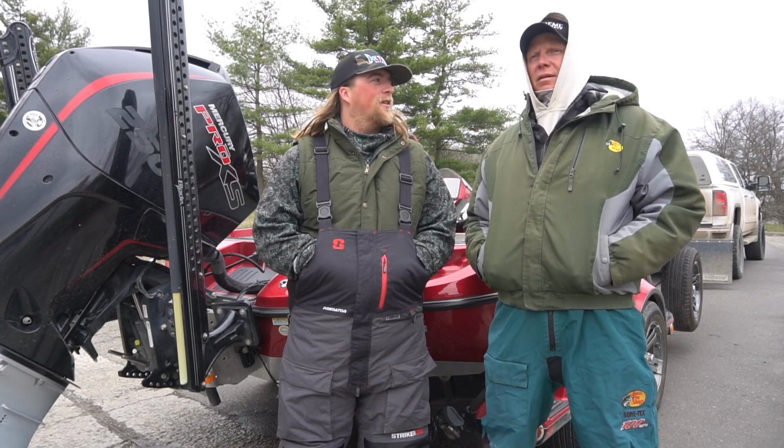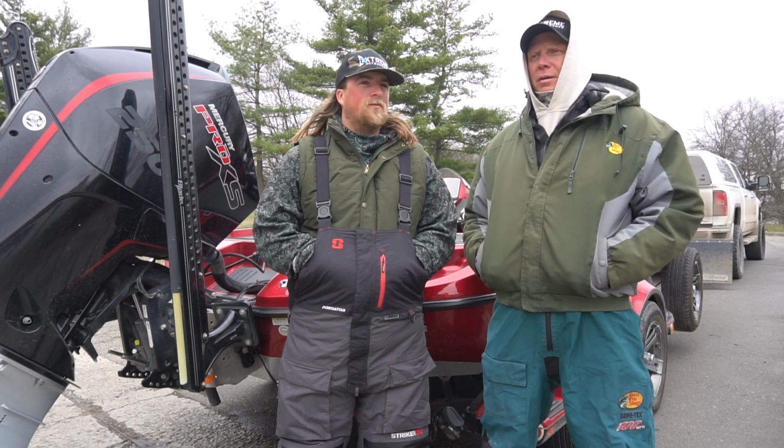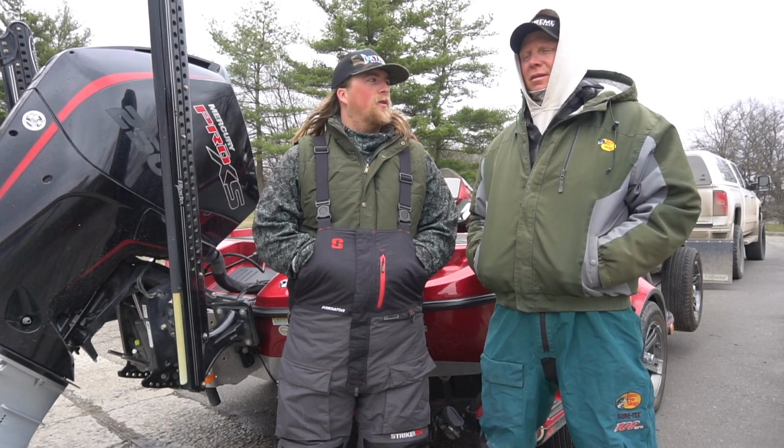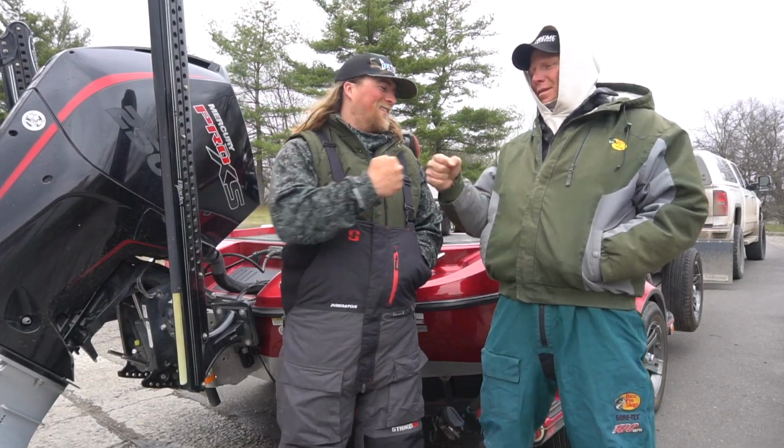Yeah, it's cloudy out. It's like in the high 30s. It's like a 5-10 mile an hour wind. And it's a good combination for a good day out here on the lake. All right.